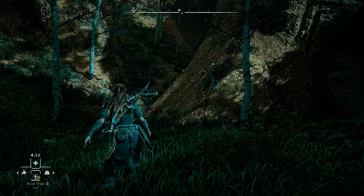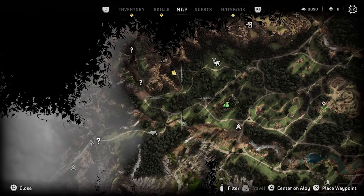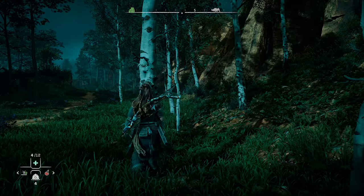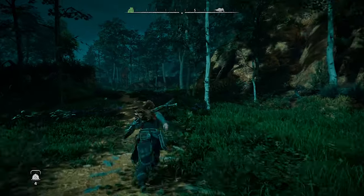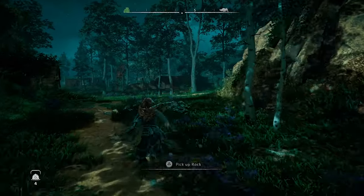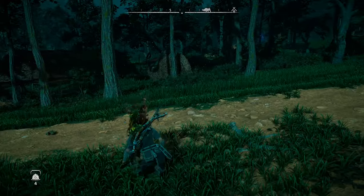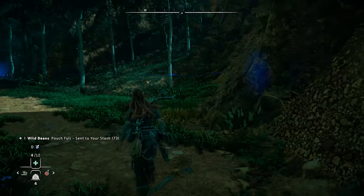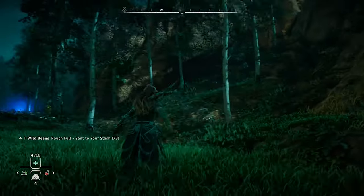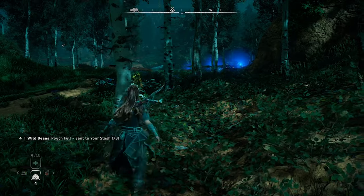Just in case we need it, let's get this. I need to go down and around. Tree. Oh man, I mentioned it. I can't remember if it was in Zero Dawn or Forbidden West, but I can't hit a ladder straight on for the life of me, but I can hit a tree dead nuts every single time.